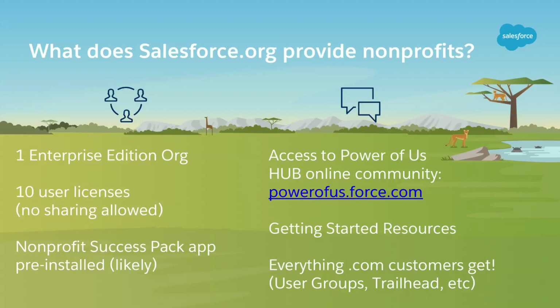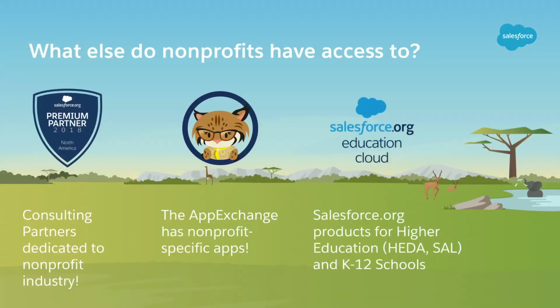Salesforce.org also provides nonprofits with a whole slew of getting started resources, and of course, everything that .com customers get. Trailhead, there are some nonprofit trails, which is awesome. There are also dedicated nonprofit user groups. So if you attend a user group in your neighborhood, there's probably a nonprofit user group nearby as well. So lots and lots of great stuff.